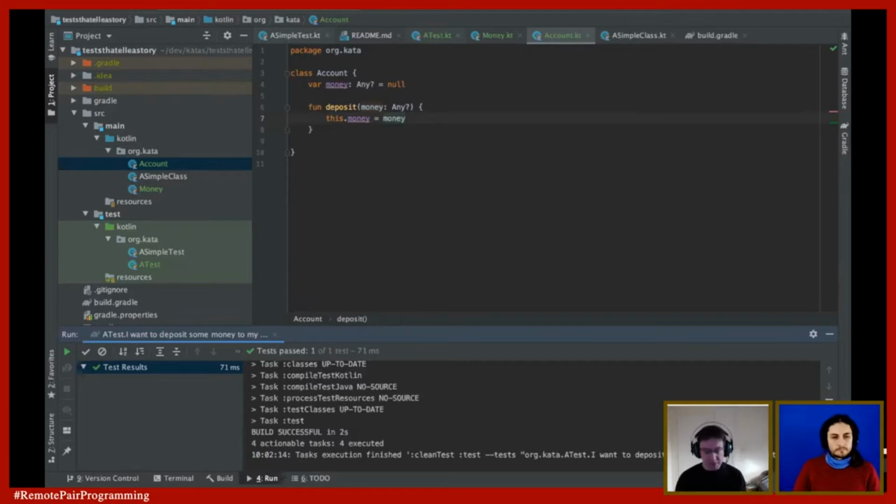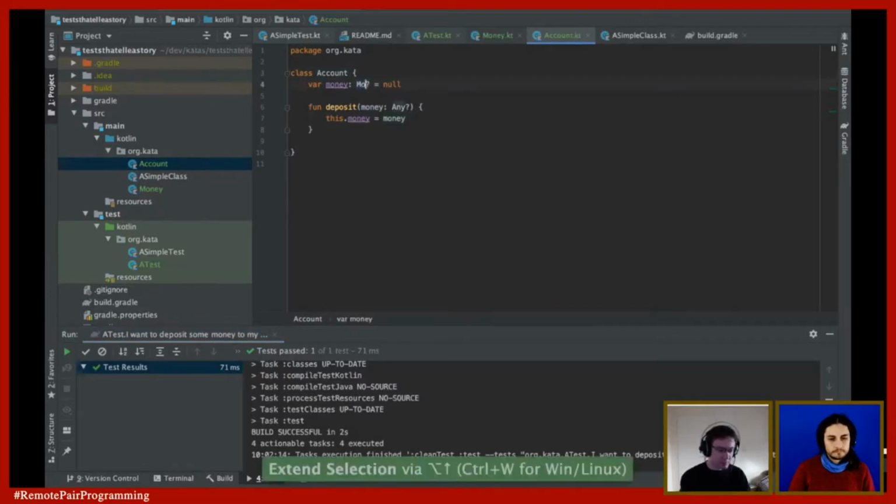So the first thing we can do is do a bit of cleanup because money right now is anything, literally. So maybe we do not want to deposit anything on our account. So let's change the type of money to money.